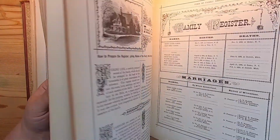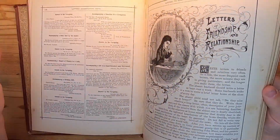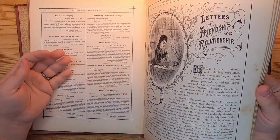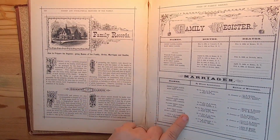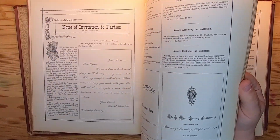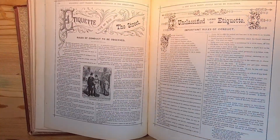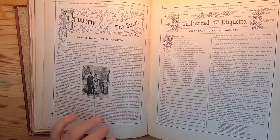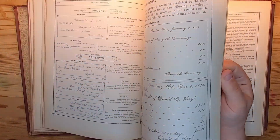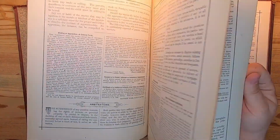But yeah, it's a huge book. There's certificates, letters asking favors, letters accompanying gifts. That's beautiful. Letters of friendship and relationship. Family register, marriages, family records, party invitations, etiquette of the street. This is how to be in a gang in the 1800s. You can't miss how cool these are. Bills of purchase, orders, receipts.